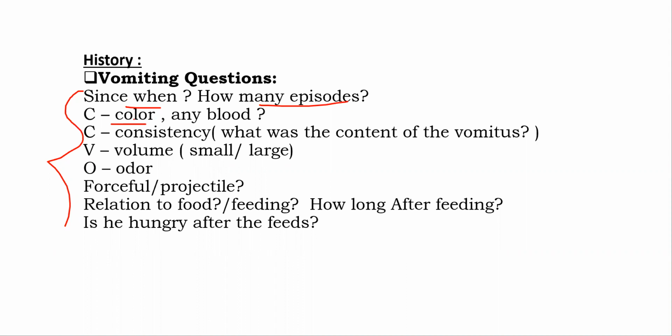So find out the color of the vomitus, any blood in it. What's the consistency? That means what is the content of the vomitus? What's actually coming up? Undigested food coming up, digested food coming up. What's the content? How much is it? Is it small or large in amount? And is it very foul smelling? So this is called CCVO. In any kind of discharge, we always ask this question. Vomiting is kind of a discharge from the body, so for any of those, you will need to make sure that CCVO is asked.